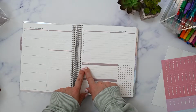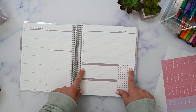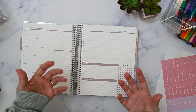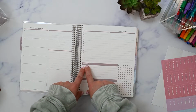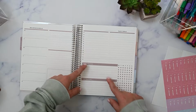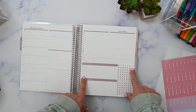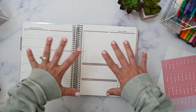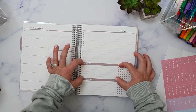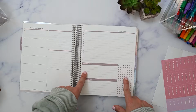So you have a line here, and then your dots for each day of the week. And when you typically think of a habit tracker, it will have that where you write 1, 2, 3, 4, 6 habits, so 1 for each line, and then you have your corresponding week that you would check them off. Since this is a monthly planner, I think that this section is meant for one habit for the month.